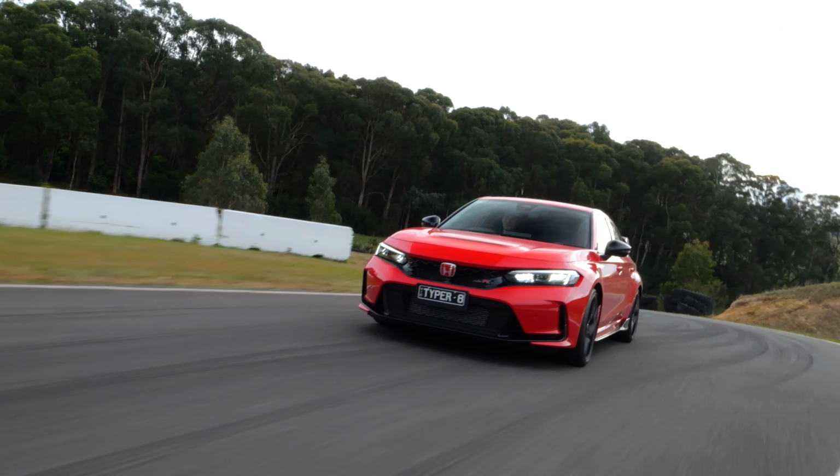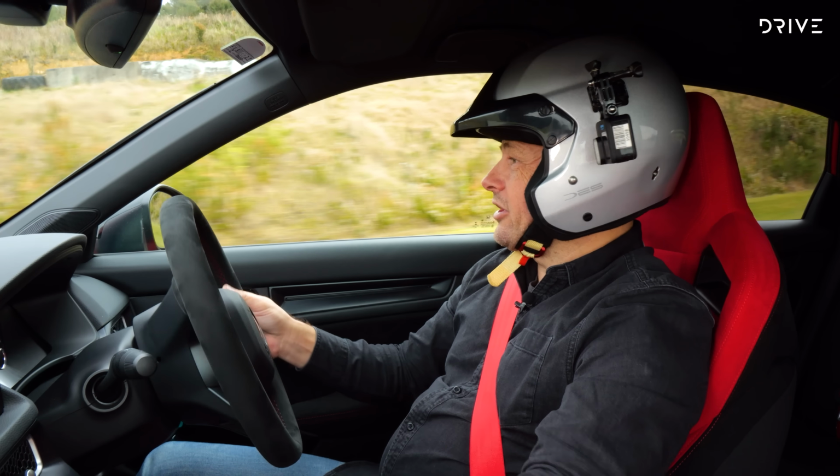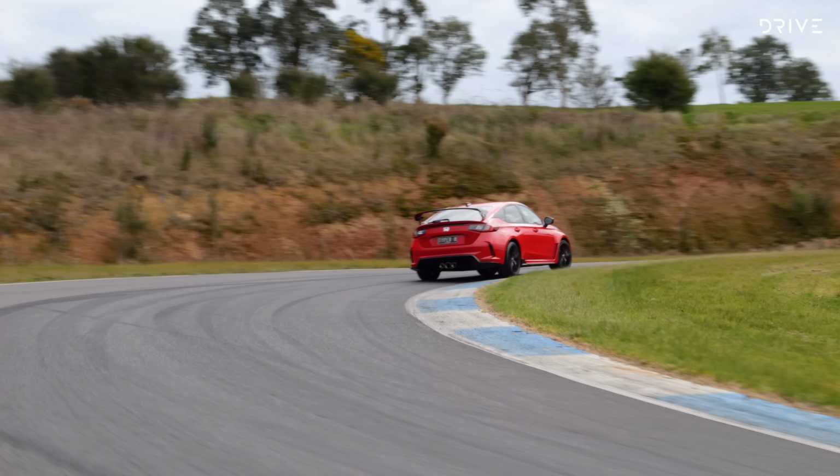But boy, you've really got to manage the front end grip. The fact that this car's two-wheel drive, front-wheel drive compared to all-wheel drive means you've got to drive it differently. Luckily, it's a very talkative front end. You can really feel how much grip you've got. You can feel how hard the steering is working. I felt like I was starting to get in tune.